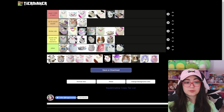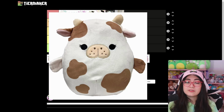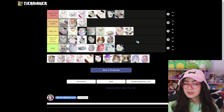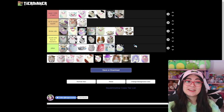The regular spots like this on Mopey, I'm gonna knock him down for it because if you have the full version of this picture, you can tell that they use that printed fabric for his spots, and I don't like that printed fabric as much as the regular Squishmallow fabric, so I'm gonna knock him down for that. Sorry Mopey, but both of them do have the little eyelashes, which I really like too, so those are really cute.